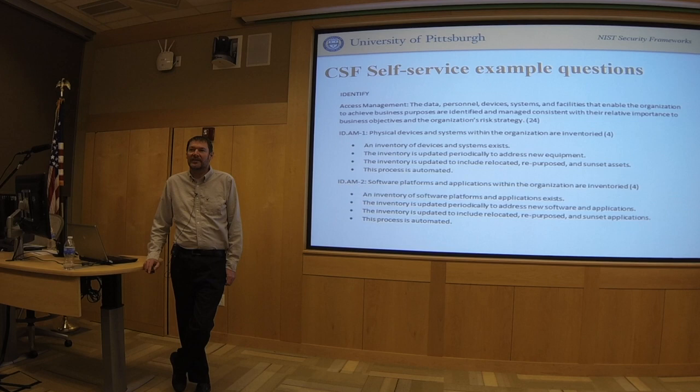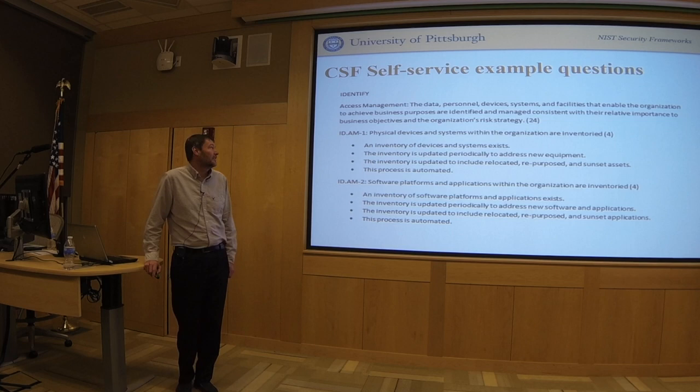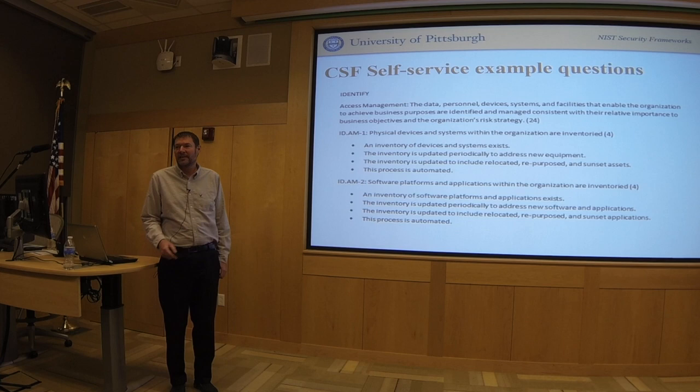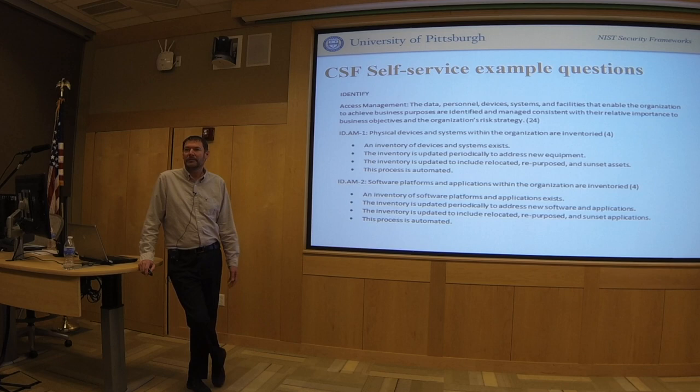Let's see. Yeah, here's a sample of the question. For the first one, again, it's the ID admin one: the physical devices and systems are inventoried. So the very first thing the CSF asks is, do you have an inventory of your systems? Because if you don't know what you have, you don't know what needs protection.